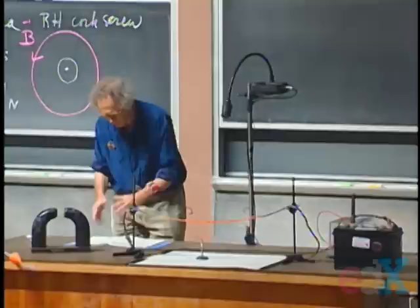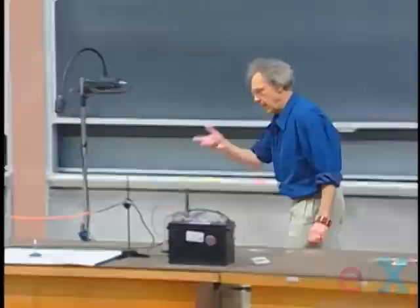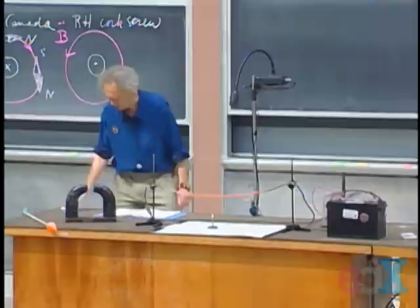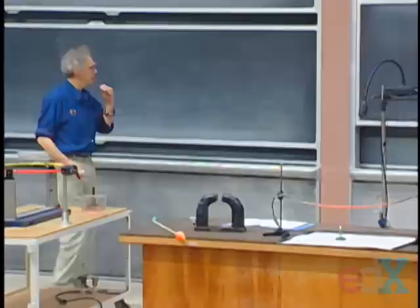Action equals minus reaction, and that means that if a wire that runs a current has a force on a magnet, then of course the magnet must also exert a force on the wire. And I'm going to demonstrate that to you too, but now I have a much more potent magnet, for which I will use this one. And the magnet will not move, it's so heavy that it can't move, so now you will only see the wire move. And the basic idea is then as follows.